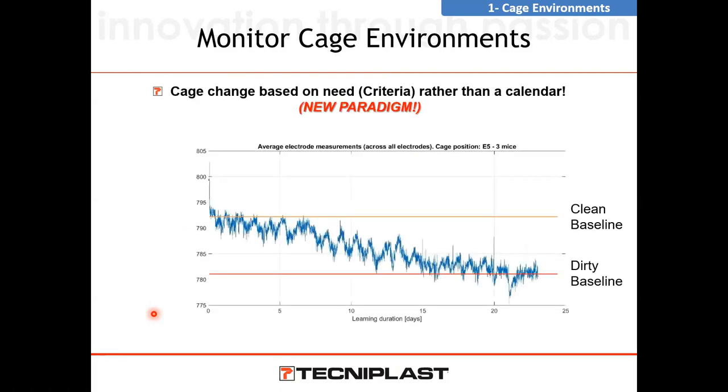Now we get to the dirty cage and the clean cage baseline. And this is where a lot of the value comes in for bedding changes. We're so used to changing our cages on a 14-day calendar period for IVCs that during the learning phase, this dirty phase here, this baseline is established when DVC is set up, based on the criteria you, as the facility or the institution, deem a dirty cage is.